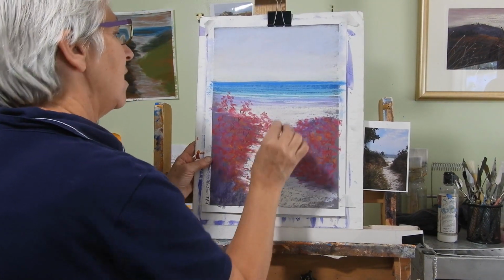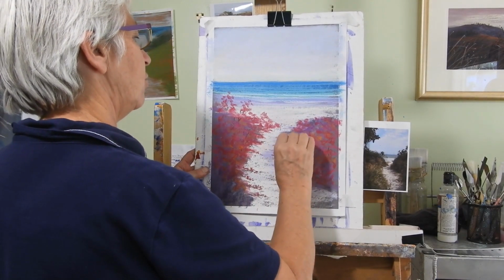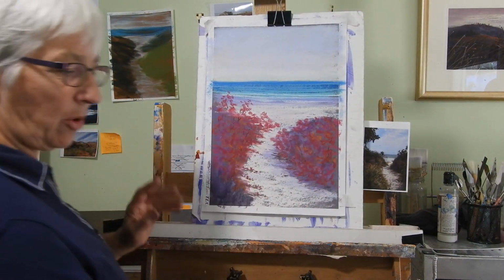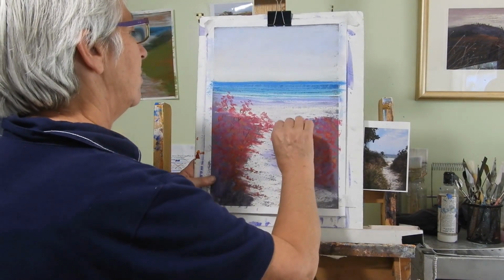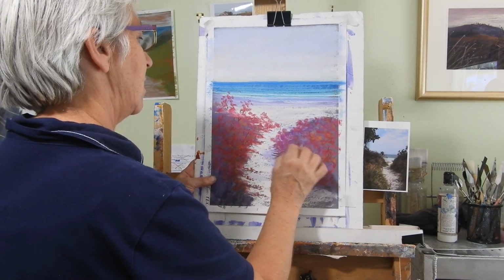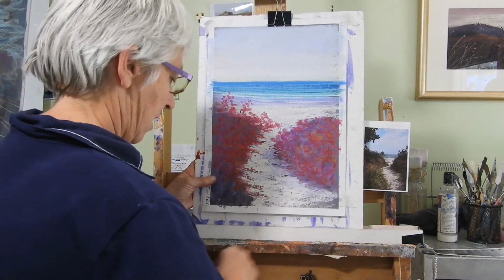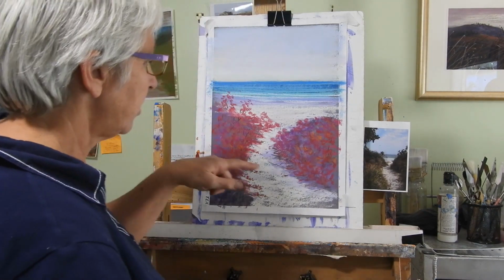So I've shaped the path a bit more now. I want to narrow it down a bit here, so I'm actually going to bring this part out as well. Sometimes with the path, as it curves, you lose parts of it because it gets overshadowed by other bits of vegetation, and that's what I want to create here. So I'm just making some of that go in there and putting in some little bits of those root systems that are going across there.